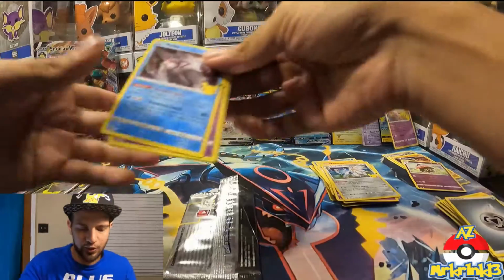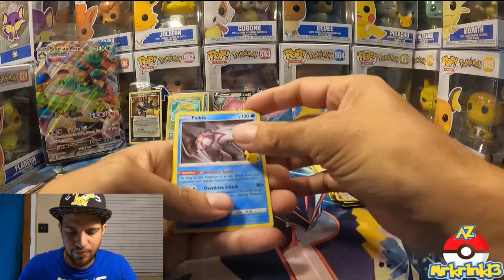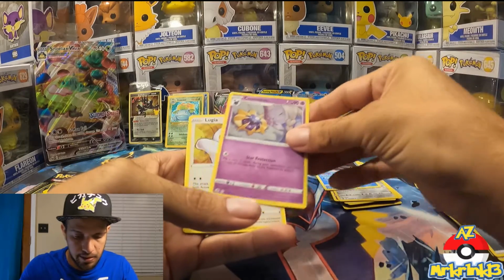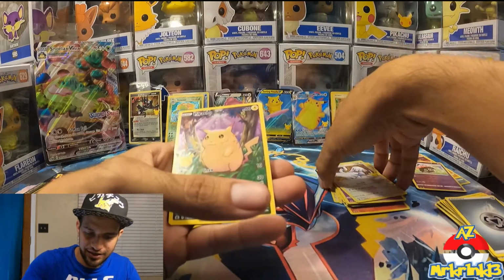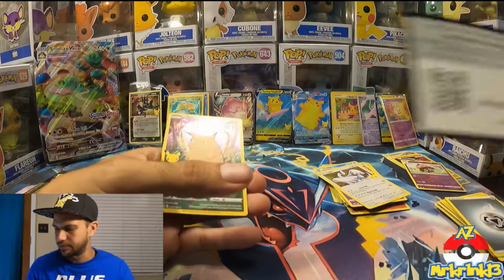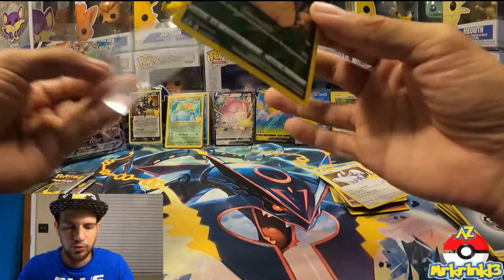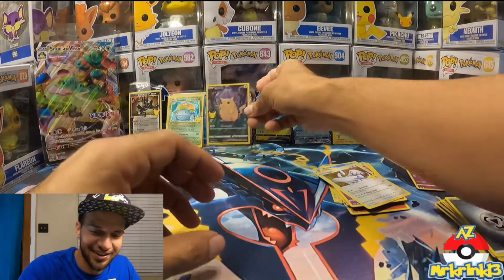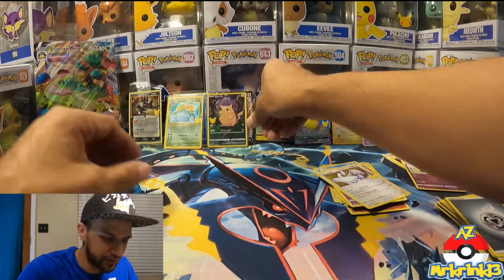Let me see. We got three packs left. Palkia. Cosmoem. Lugia. Oh, yeah! And Pikachu. You know what? I didn't even do this either. Boom. Card code. Very cool. Old school Pikachu. Full art. Yeah. We'll just cover up the other ones. This is all about celebrations anyways.